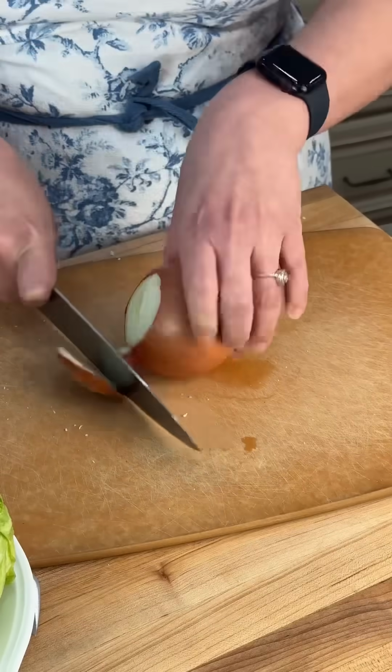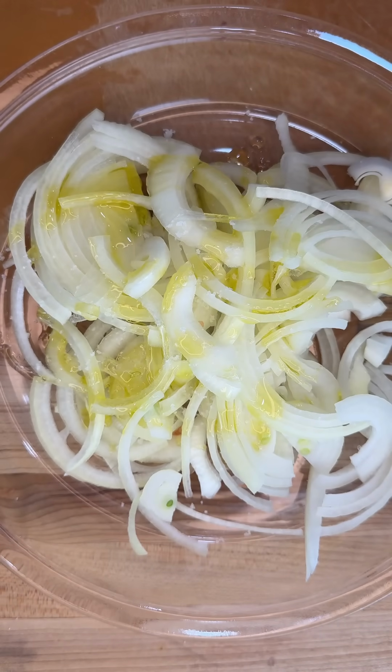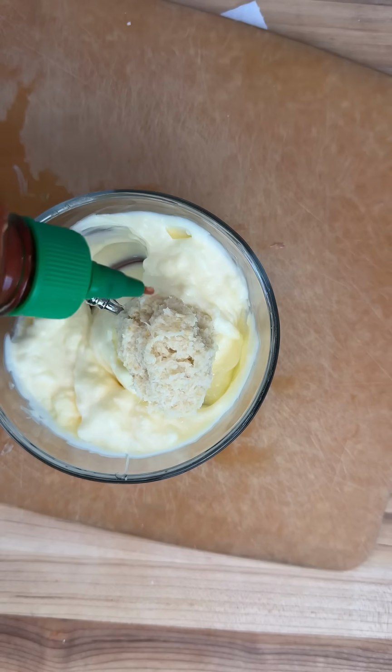They serve it with crispy onions, so I'm going to make my own. I'll place them in a microwave-safe bowl, add a little bit of salt and oil. I'll cover them with a paper towel and microwave them for 1 minute increments. While these are cooking, let's make the horseradish sauce. To my mayonnaise, I'm going to add a generous scoop of prepared horseradish and a little bit of hot sauce.